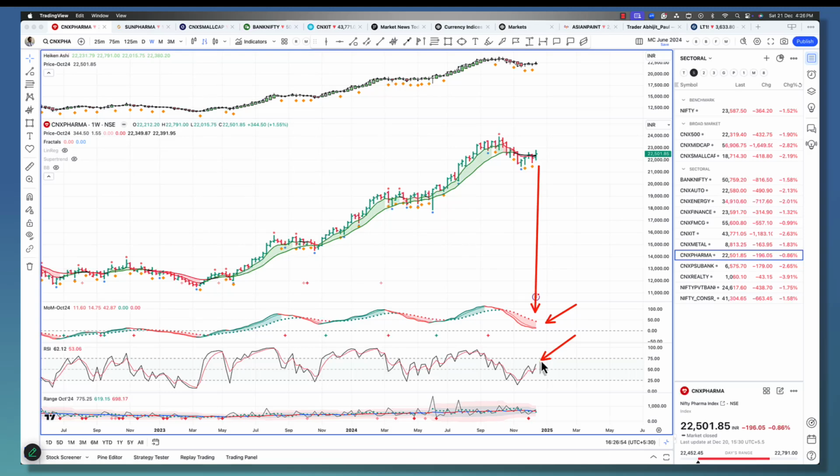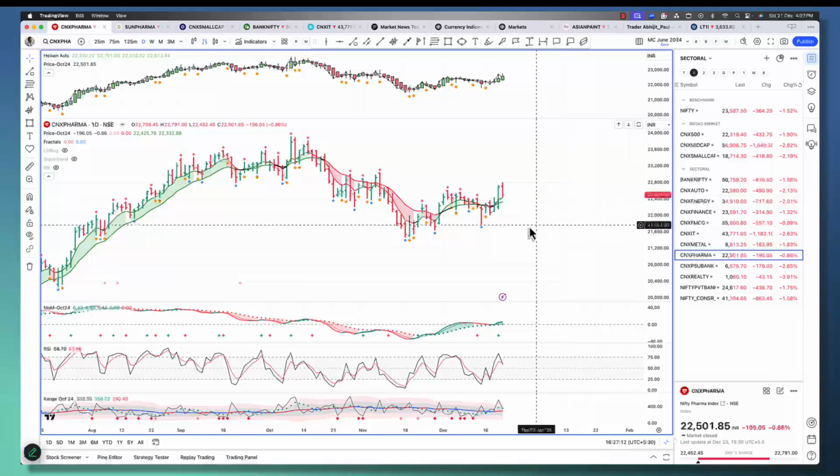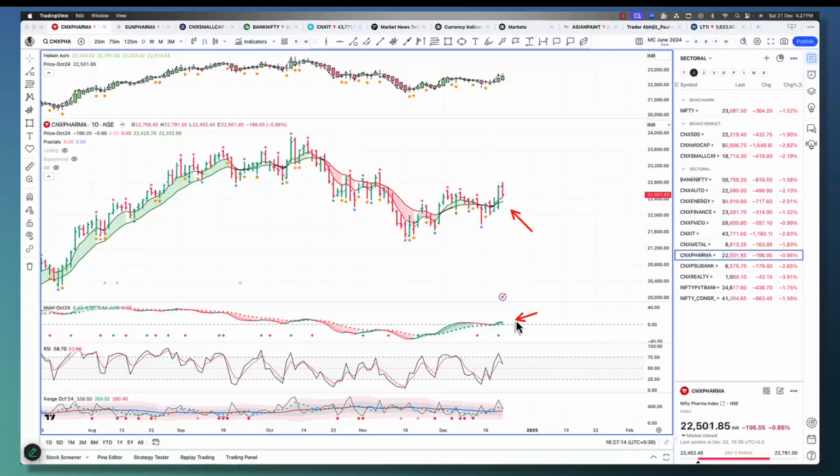So I am considering this move, this 1, 2, 3, 4, 5, this 5-week move, more like a bounce back after the fall. So you get the picture now. If I cross-check that with the daily chart, I come to the daily chart and I see a bit of positiveness.